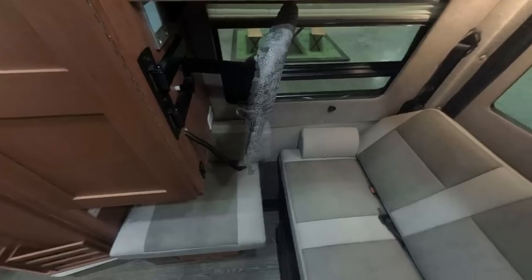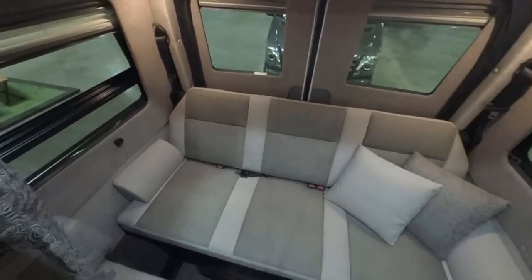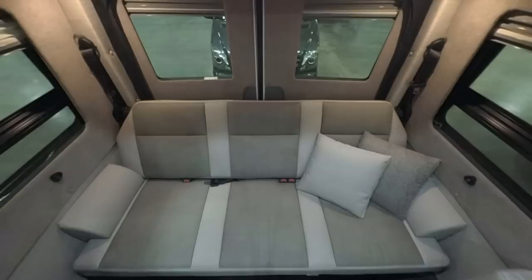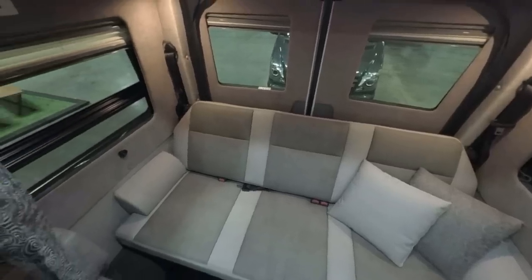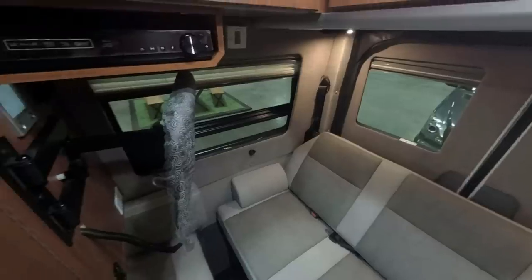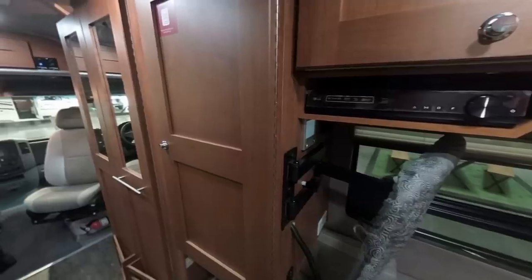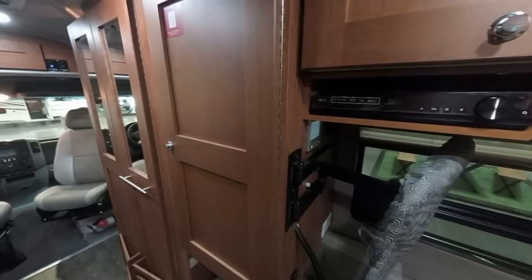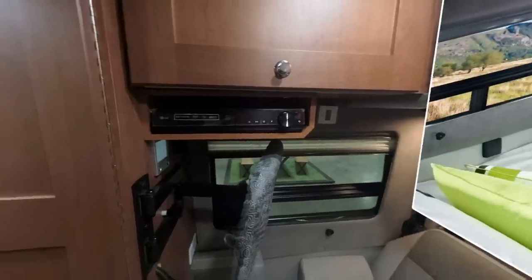On a positive note, I appreciate that Roadtrek includes armrests for the coach, cup holders on either side, and a set of proper three-point seatbelts back here. You've got plenty of overhead storage and a wardrobe closet over the passenger side ottoman. There's really not much to complain about in this lounge. Let's have a look at how this area performs as a bedroom.